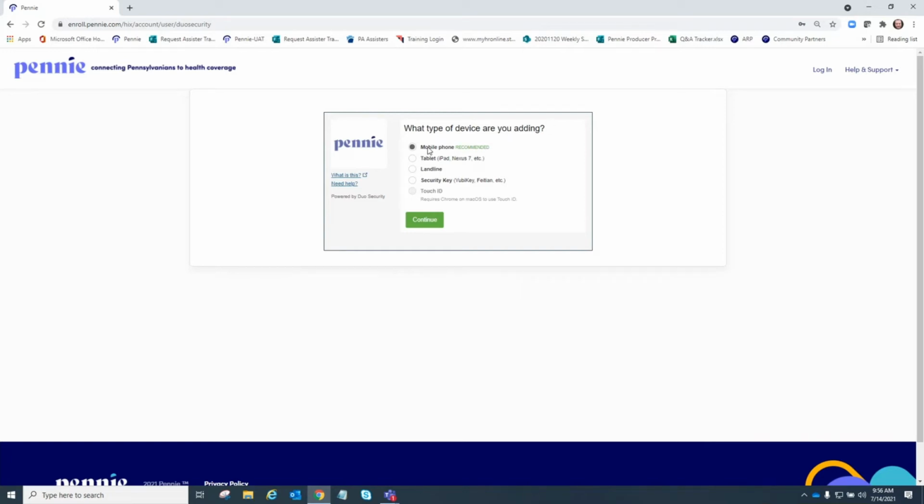So what we're going to do right now is click continue because we're going to be adding a mobile phone. If we click continue, it's actually very simple. The process is we're going to add a telephone number.